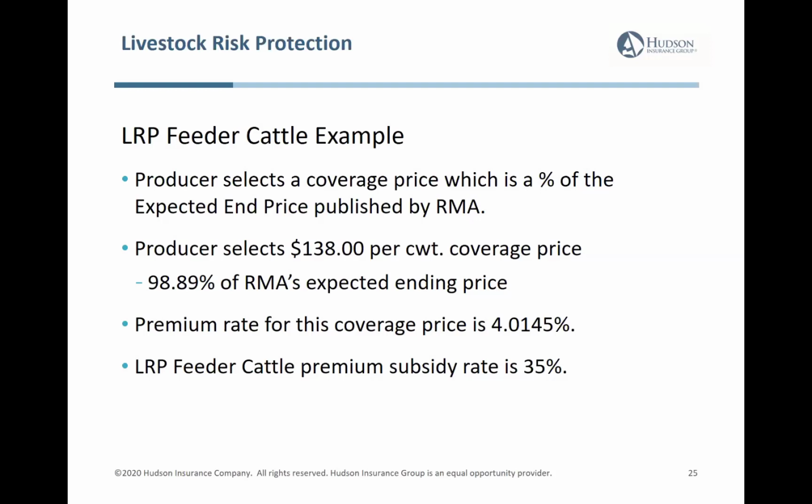The premium rate given to us on that day, and every day premiums change. They change with the offers that are given to us daily. On that day, it was 4.0145%. Then we look at our 98.89% coverage level based on that table I showed you earlier. That's at the highest spectrum of the coverage level, so they get a 35% subsidy.